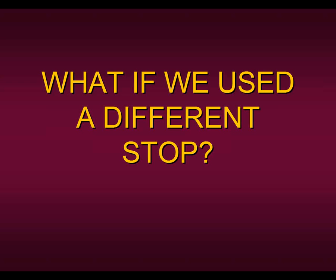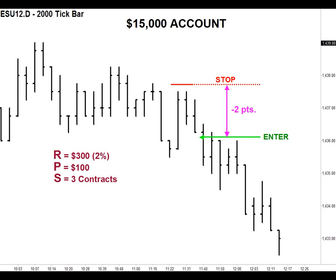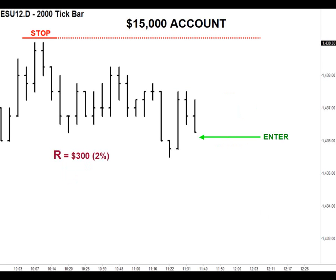What if we used a different stop? A lot of people say here, well, what if I have a larger stop? What if I really like to give myself a little bit more room in these trades? Let's look at the same trade where we had these parameters for a $15,000 account with this particular stop. What if we still wanted to enter at the same spot, but we wanted to place our stop much further back just to give us some more room to let the trade unfold? Well, R will still equal 300 because we're only basing it off our account size. So the stop has nothing to do with what R equals, but P is based off of the stop. P is based off of how many points you would be losing if you got stopped out, and then you transfer that over into a monetary figure.